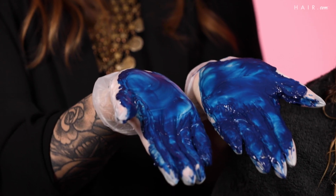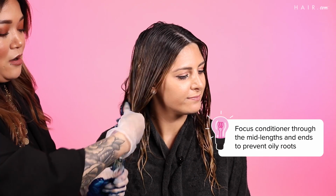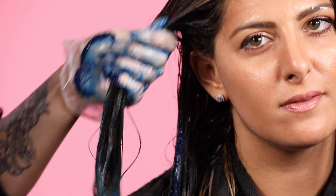Okay, so next we're going to condition the ends. So here's what you're going to do. You're going to put the conditioner in your hands, emulsify it, and make sure that we focus on the ends of the hair, not on the scalp. If we start to work the conditioner directly on the scalp, it's going to promote more oiliness at the scalp.